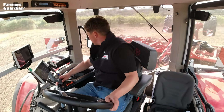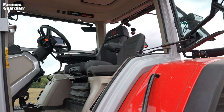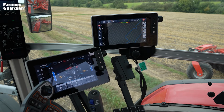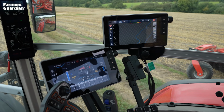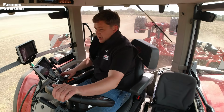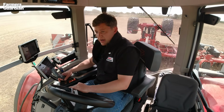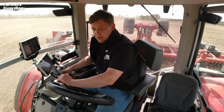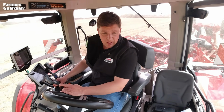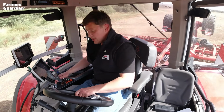It's a nice middle of the road operator experience, to be honest, and with this new cabin, you could easily argue that it is more than adequate for most users, and ultimately probably doesn't come with the same price point as some of the more premium brands. You look down at the basics, whether that's the MLT transmission or the Agco Power engine, this machine on paper should be a reliable, consistent workhorse for a lot of users.